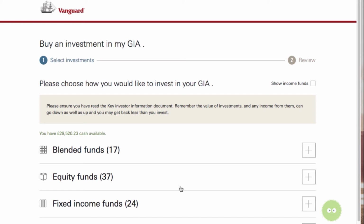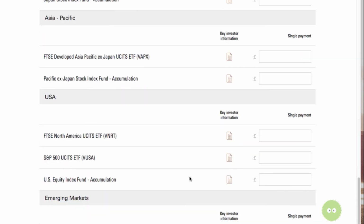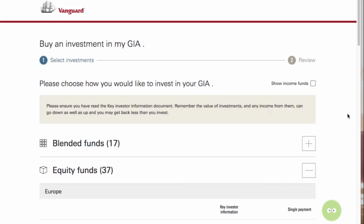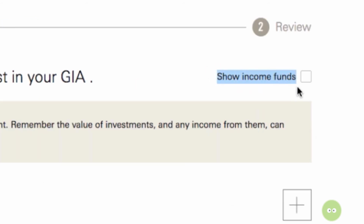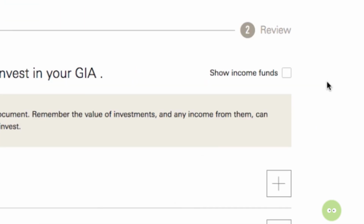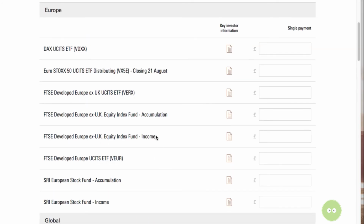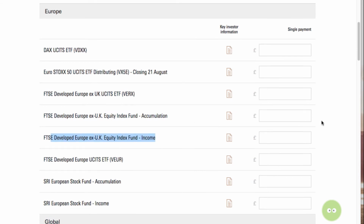And here it's asking me to pick out the different funds that I want to buy. So I'm going to go ahead and buy the US Equity Index Tracker, which if you scroll down here, it's under US. Here we go, US Index Fund Accumulation. One very important thing to know here is this box up here which says show income funds. If you don't have this box selected, you will not see anything other than accumulation, which is confusing. So once you click this show income funds, I don't know why it defaults to that, but for some reason it does. Now you see here you have the income versions.